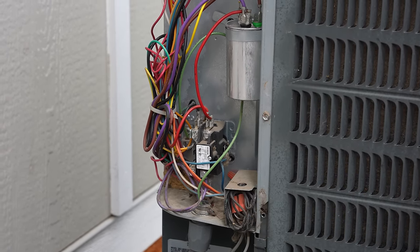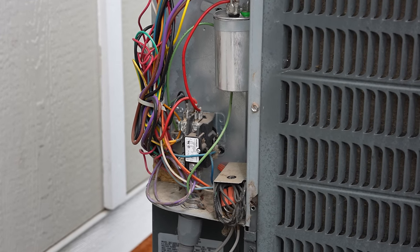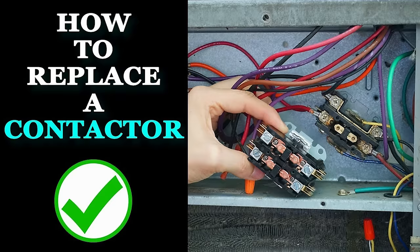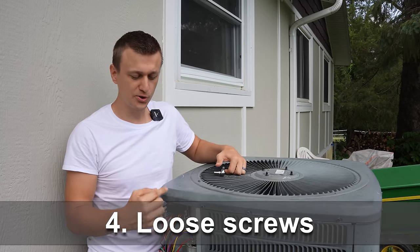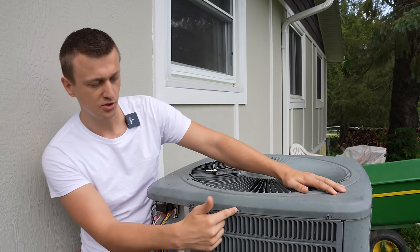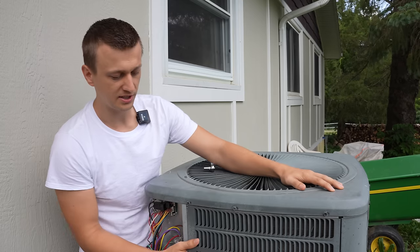So generally, if a contactor is really loud, it's buzzing and you can't make it stop, I would just replace the whole contactor. It is a pretty cheap part, and I do have a video on how to replace one if you need it. Reason number four is loose screws on the condenser grates. So the top cover gets attached with screws to this grate cover, or the guard, that's all around the condenser unit.